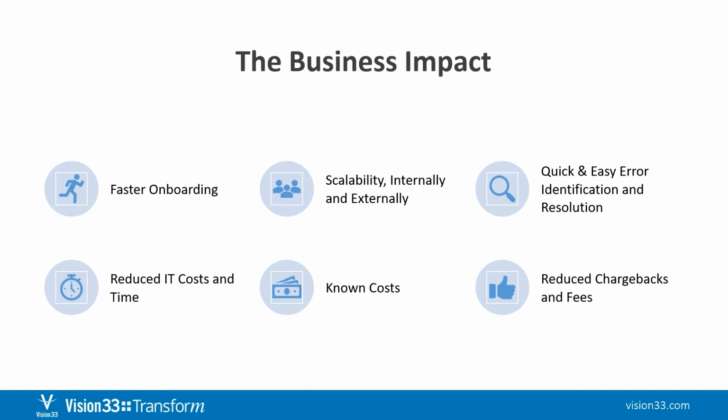And lastly, what we see quite often is chargebacks and fees. So reducing the amount of chargebacks and fees that you get. If you make a mistake or you're missing information, a lot of organizations will charge you for that. So by having an integrated solution that is streamlined, doing that through the ERP, has real-time information of your inventory, things like that, it's just going to allow you to move along the supply chain faster.